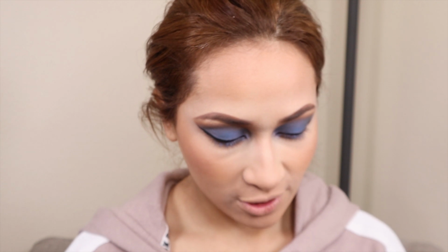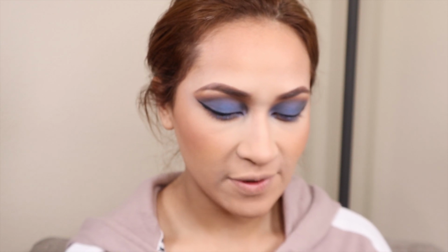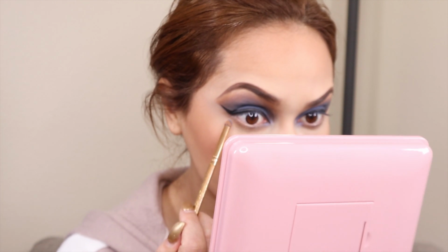So now that the eyeliner is donezo, it's a wrap, we're just gonna go ahead and finish up the blue part. So now we're gonna dig into the classic palette again, and we're gonna grab more of that Albanian blue and use the same Luxie brush I used to put on Florence. And then we're just gonna have it meet it a little bit. I don't want too much blue on the bottom, so let's just start with a little bit and go from there.